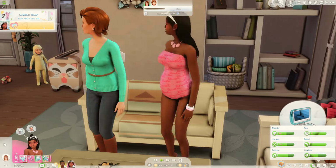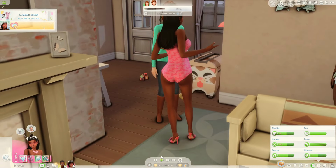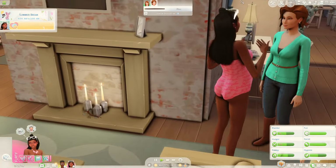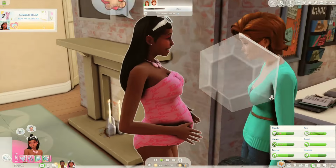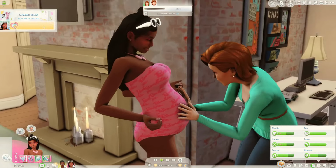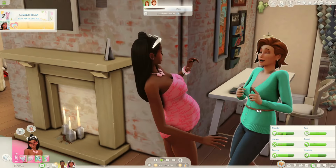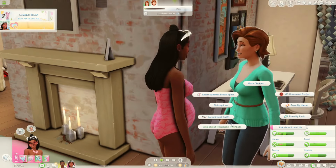Here, you want to feel our belly? You can feel if you want to. This is Marcus' baby. She's okay. Y'all, this is toxic. But she seemed all right.